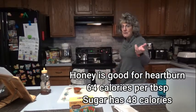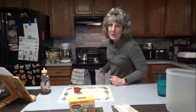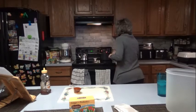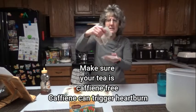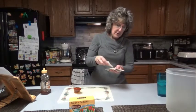Not bad. You figure if you drink a soda, you might get about 150. 32 is much better, and sodas are not good for heartburn. So switch from soda to the tea. I think you'll see a difference. For me, I am going to add 12 tea bags. They come in packs of 2. So I'm going to add 12.